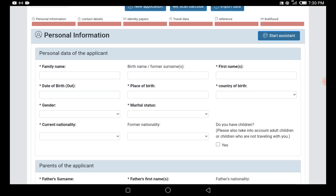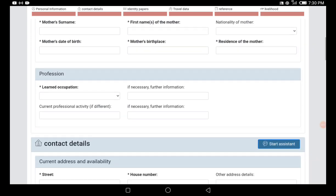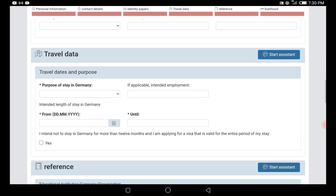Make sure you fill in your family name, your birth name, your first name, date of birth, place of birth, country of birth, gender, marital status, every piece of information here. It is very, very important. So make sure you fill everything correctly.